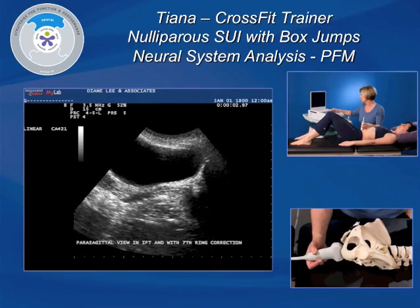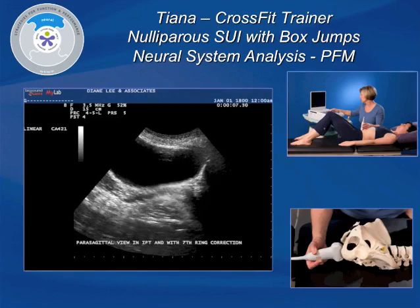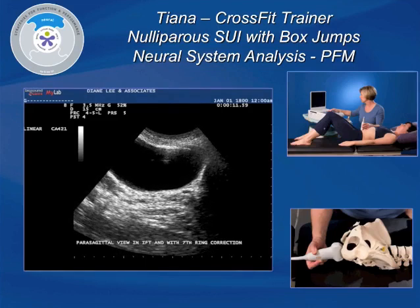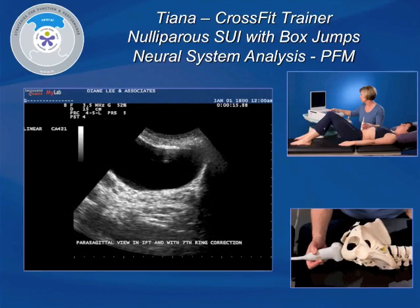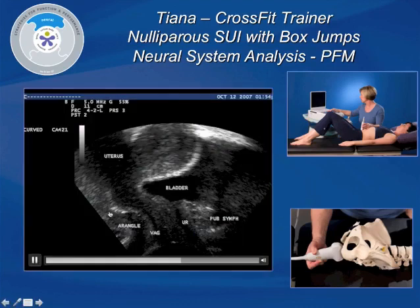Now this is a parasagittal view, and it looks pretty normal. We can't see the left-right asymmetry because this is a midline view, so you can't see what's happening on the left or the right side. It doesn't seem to change much with the seventh ring correction. And this picture is just to orient you as to the next view coming up, which is the perineal view.